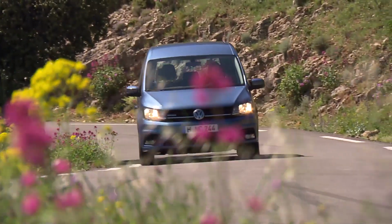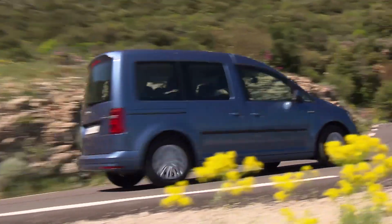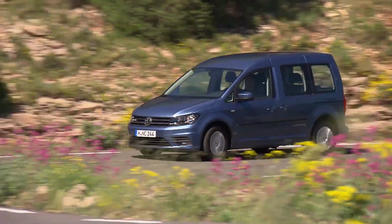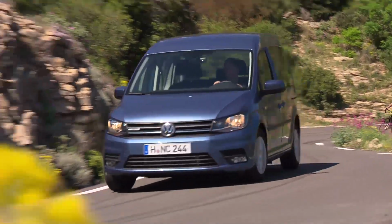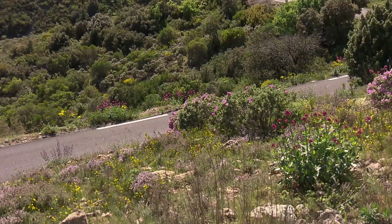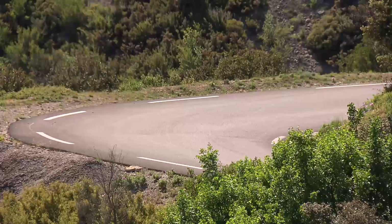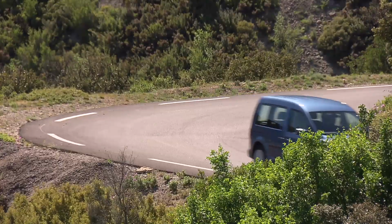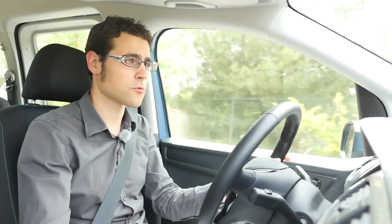So let's talk about driving the new Caddy generation. We're here in the roundabout now, so I can check the steering. Of course, it's not too direct, but it's also not indirect. The steering ways are also quite okay. You can compare the steering with the Volkswagen Jetta, for example, I would say. The sound insulation is good for such a car. Of course, it's not the best CW value because the front screen is quite steep, but still, we drove about 130 kilometers on the motorway and that was still okay sound-wise.